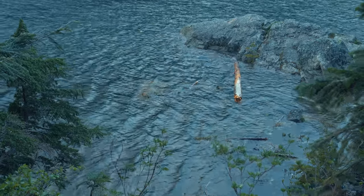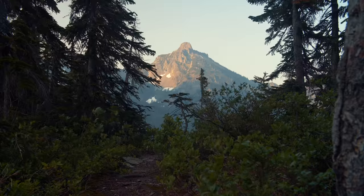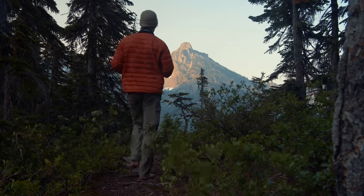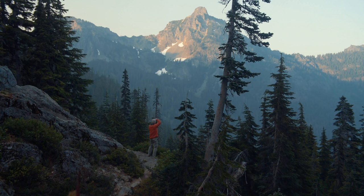But I try to remind myself that every time I return home from a trip to the backcountry, I have zero regrets. I feel accomplished, and learn a little bit more about myself each and every time. And that's enough for me.